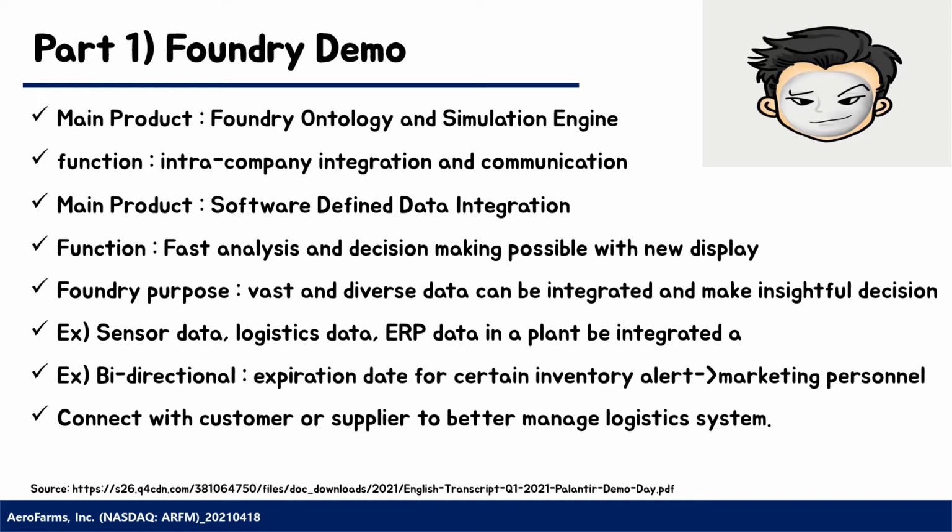As Mr. Connect has shown you, it has a really insightful display that is very easy and friendly to use for better decisions. The purpose of Foundry is that they want to collect vast and diverse data, integrate it, and help customers make insightful decisions, as I have said so many times.